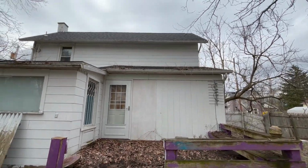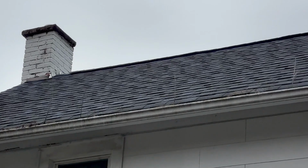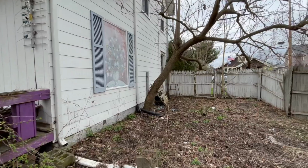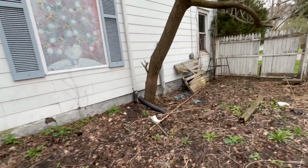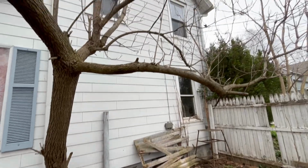Also, the roof looks to be in pretty good condition. It's maybe about 10 years old, so it's got plenty of life left. So let's wrap up the outside tour and let's head on inside.